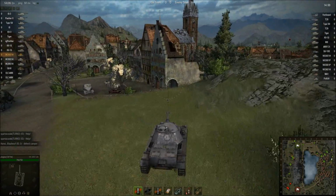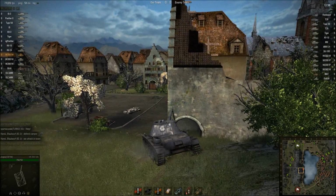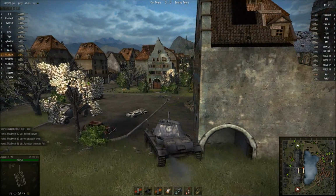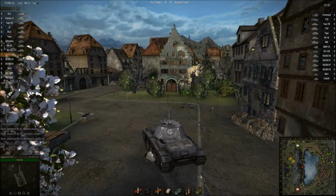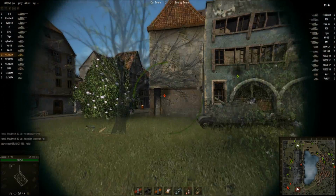You'll have no problem being the first one into the town on Lakeville driving this tank. It is very, very quick. You don't necessarily want to be the first one into the town on Lakeville when you're driving this tank, though, because it cannot take hits at all.